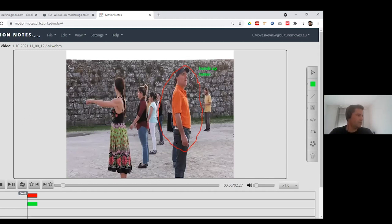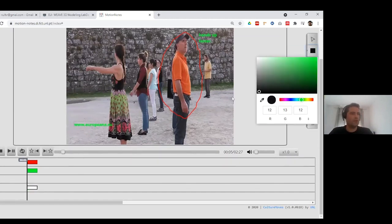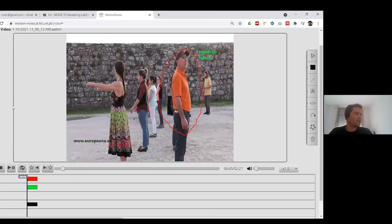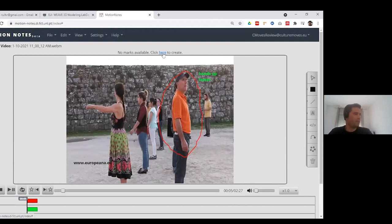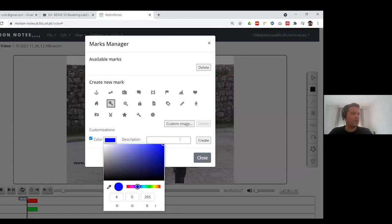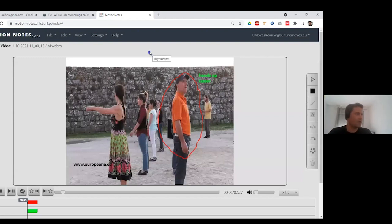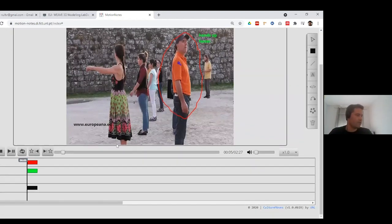Okay, and then just to exemplify, we can add something else here. It's also possible to change this color. Okay, and then I will show you the marks annotation. The first time we need to do a little setup: we need to select an icon, select the color blue and add some descriptive text. Okay, create, and then we are able to use the mark in all of our videos. Okay, I will just add a key moment right here.